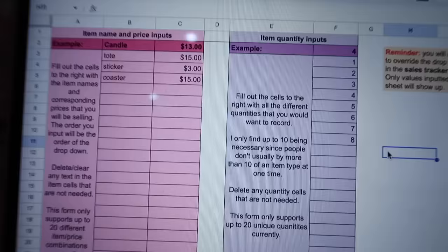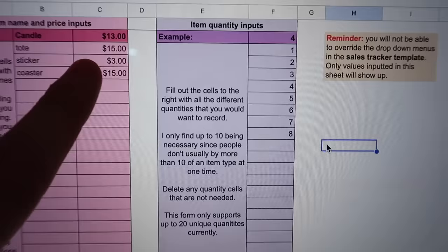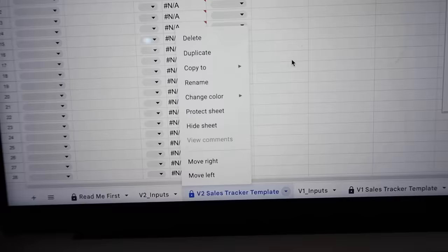Okay, so I just put a few of my items so you can see: tote bag, sticker, coaster, and then the price for each one, and then quantities I just did up to 8. Then you're gonna make a copy of the template. I'm sorry, I keep saying copy. You're going to duplicate it. You make a copy of this whole sheet when you first get it, but then with the templates, you're duplicating.